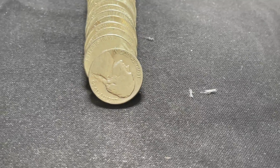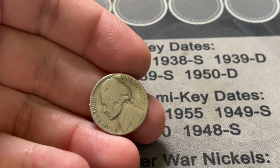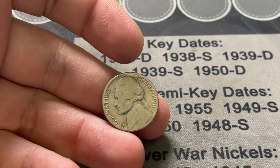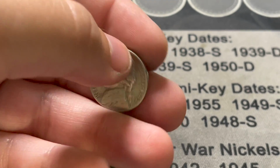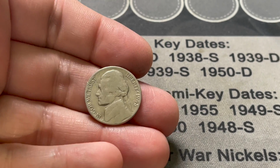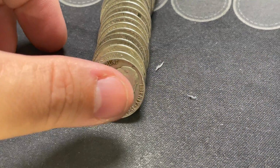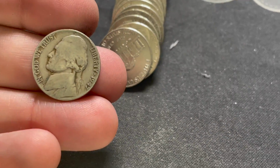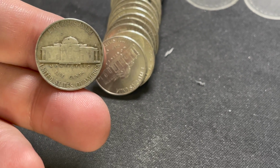Next find on the board is a 48. We're looking for that 48S. If we do, it'll be a semi-key date. Let's flip it over. It's out of Philly. So it's not the semi-key date, but another 40s on the board. Next 40s find on the board, 1947 out of Philly.